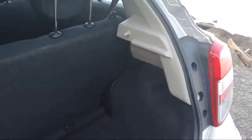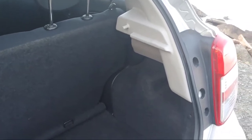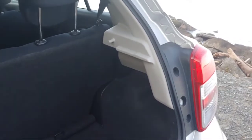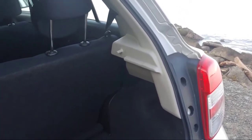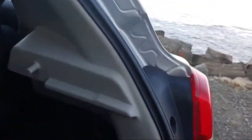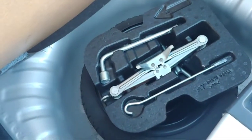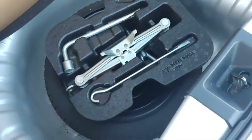So the boot is super basic, way more basic than a Suzuki Swift Sport, which I used to have. That had a split level boot and split folding seats. This has just got one continuous seat across the back, so super duper basic. This one's missing the parcel shelf. Now, let me try and pull up the boot floor without having the boot collapse on me. Oh, sorry, the boot hit me. You can find yourself a basic space saver.